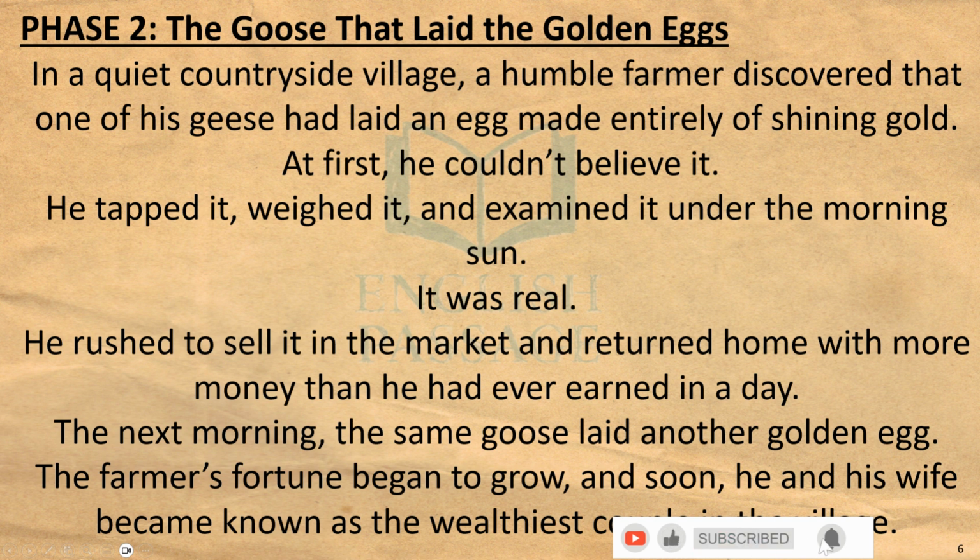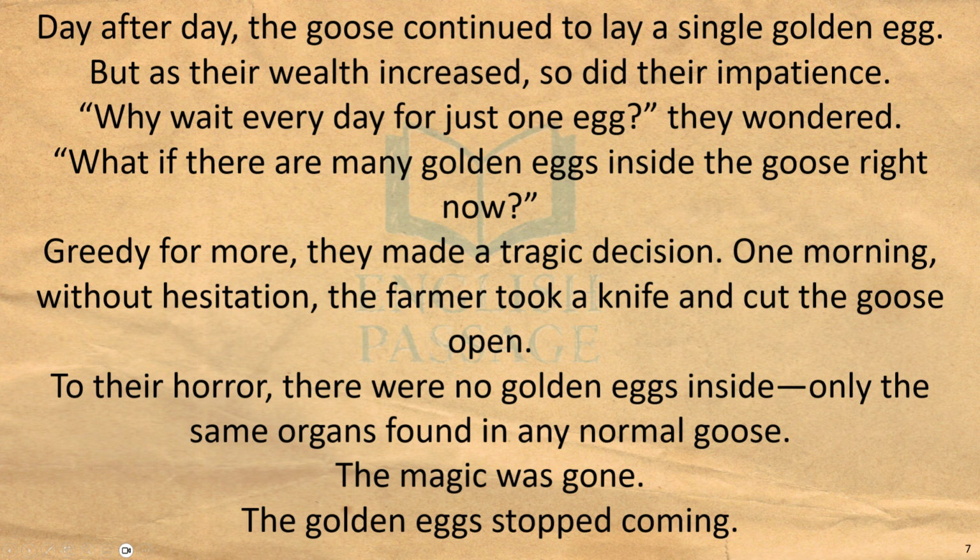It was real. He rushed to sell it in the market and returned home with more money than he had ever earned in a day. The next morning, the same goose laid another golden egg. The farmer's fortune began to grow, and soon he and his wife became known as the wealthiest couple in the village. Day after day, the goose continued to lay a single golden egg.